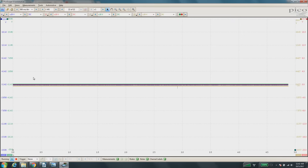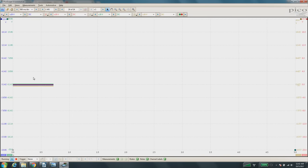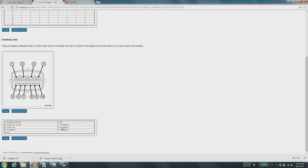I'm plugging the connector and let's try this again. Still nothing. Let's try that. All right, so it's supposed to be pin 8. Is going to be park. So, second from the edge is park.